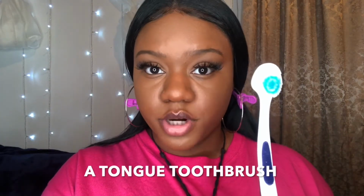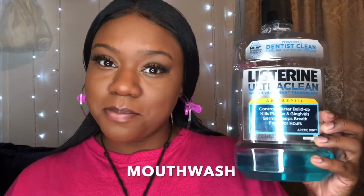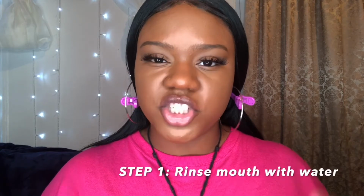Okay, so today I'll be sharing my oral hygiene care routine so we can combat mask breath together. Here's what you'll need for your oral hygiene care routine: a toothbrush, a tongue toothbrush, toothpaste, dental floss, and some mouthwash. So first thing I like to do is rinse my mouth with some water a few times just so we can get the food loose from in between the teeth and we can just get the mouth moist. Even though it's already moist with your saliva, we're just getting it moist with water.